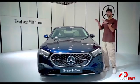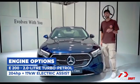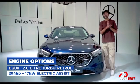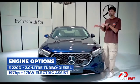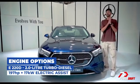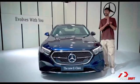Now finally, let's talk about what's under the hood of the E-Class. There's two engine options, an E200 petrol, which makes 204 horsepower and gets a 23 horsepower electric assist. You also get an E220 diesel, which this one is, which makes 197 horsepower and gets the same electric assist as well. The E350D of old though is now gone.